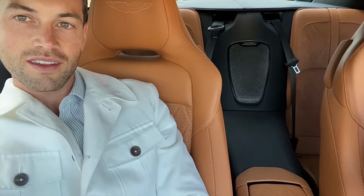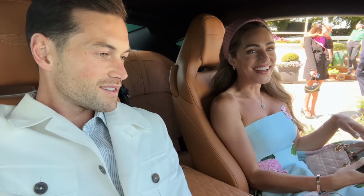Currently sitting in the DB12. I'm joined by Miss Millen-Gordon. Feels like we're car shopping. It does feel like it, because we're due a new car later on in this year. Yeah, and indeed. I definitely think that this tan, the quilt on the seats as well. Oh, is it like a suede? Yeah, it's suede contrast, isn't it? Yeah, it's so nice. Very nice. We're just going to sit here for the rest of the day.